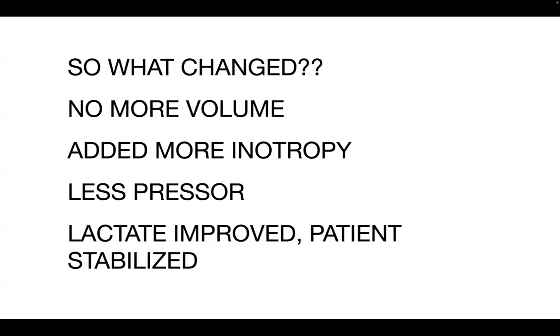So let's add some more inotropy and less afterload squeeze, and lactate improved, patient stabilized. So very good example of what we use a point of care echo for. Again, you're not diagnosing anything other than LV dysfunction.